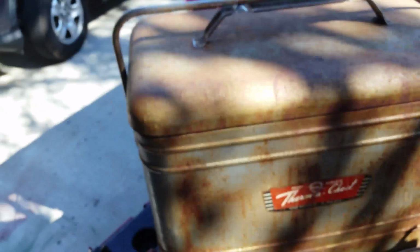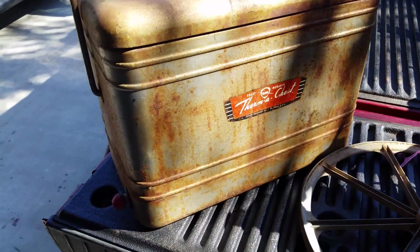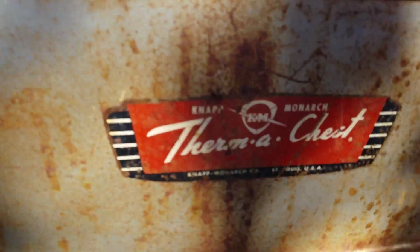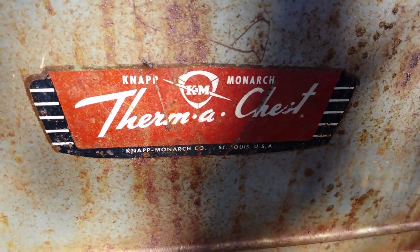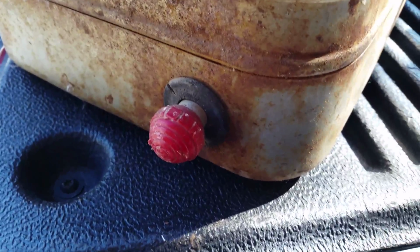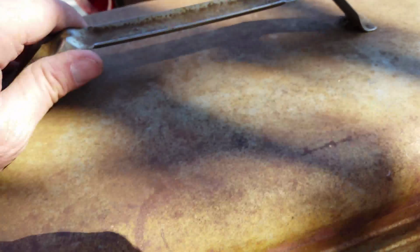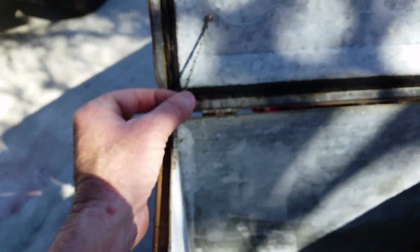This, kind of a neat find. It's a little rusty. Nice ice chest, probably from the 40s. Got a cool logo going on it here. And got the drain spout down here. Pretty good shape. There's no holes in it anywhere. No holes in the bottom. Open it up. It's got a little chain to hold it from going back.